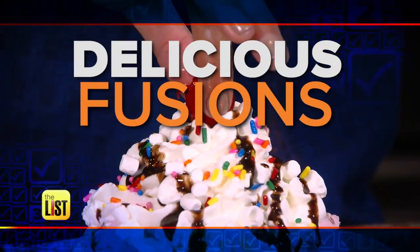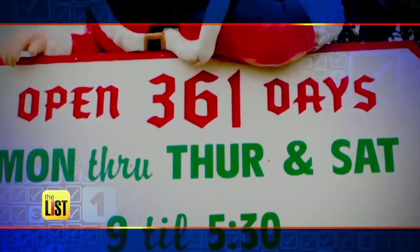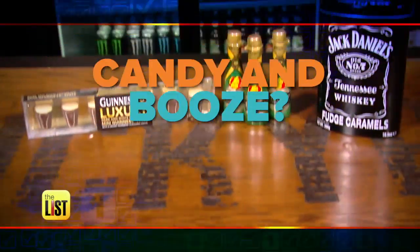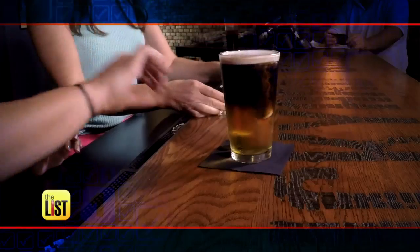Collide. Sinfully delicious fusions of donuts and ice cream. Plus, find the holiday spirit all year long in these Christmas-themed towns. But first, dropping sweet treats into your favorite drink. That's on the top of our list right now.